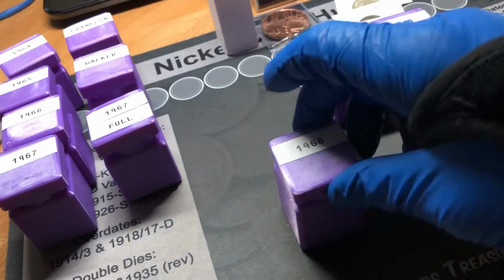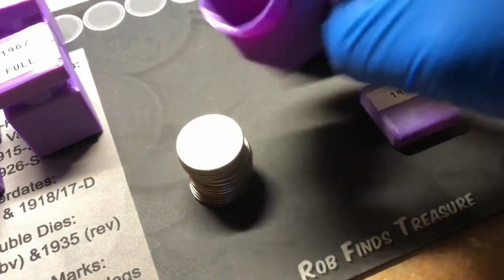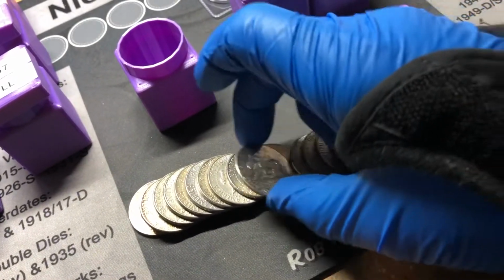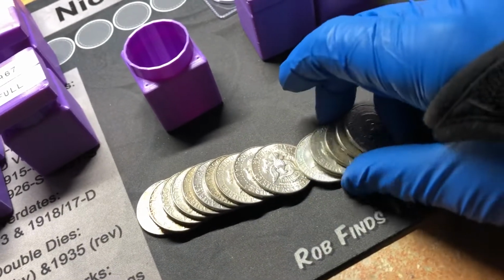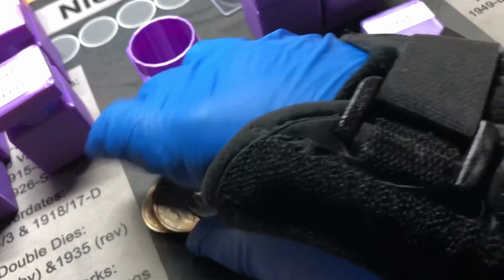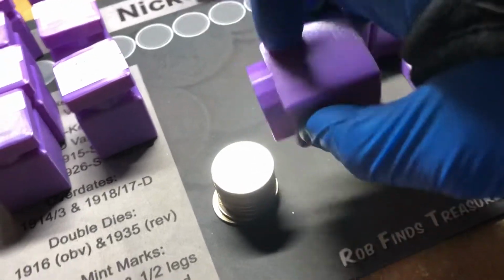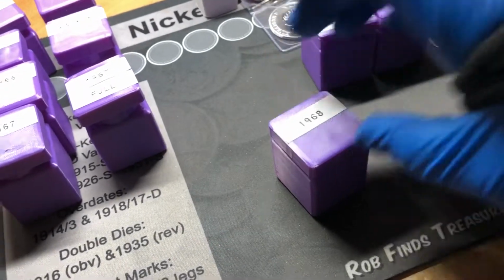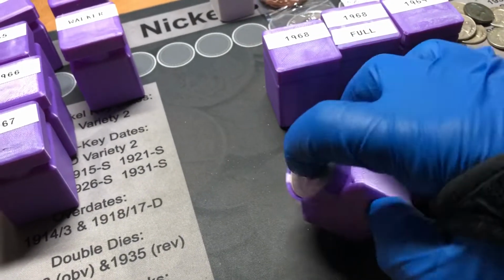Now, we have started a second container, and look how close it is to being full. We've done really good in the 40% range. We got 4. Look at the luster on this one. Got some toning on the front, but man, is it shiny. Okay, so there was 4, 8, 12, 15 of those, just like we had with the nickels. So we have a full roll plus 15. So 35 40%, 1968s.